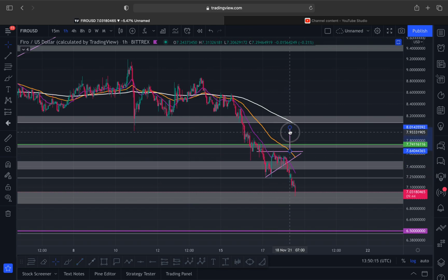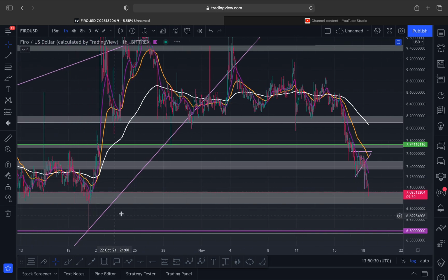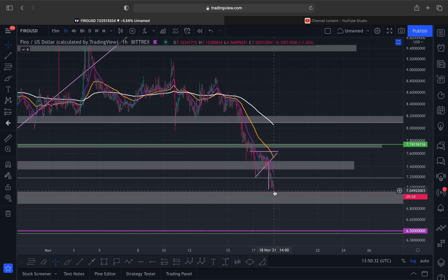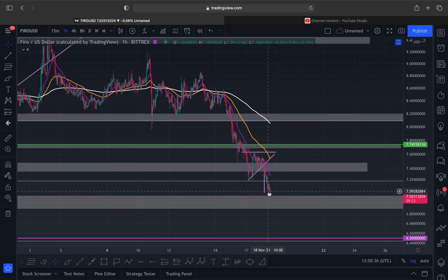So this would have been your technical target if you broke to the upside at a nice psychological level, $8 exactly. But you fell to the downside, so you just put this to the downside, and you can see right now we've met our technical target. So what could be happening is that you could be just coming to this zone to test the bottom of the falling wedge, and actually wicking back above this nice little level here of $7.10.